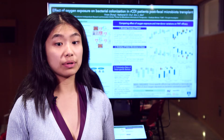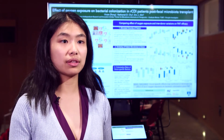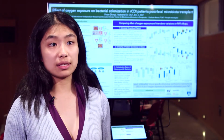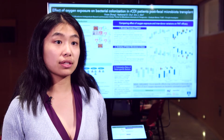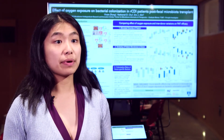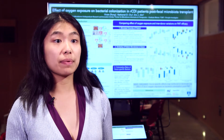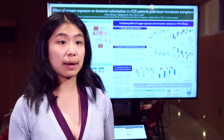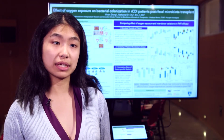We want to look into what affects the efficacy of FMT, what factors play into whether or not the bacteria in the donor stool colonize the patient gut. The first of the two factors we looked into in my project is whether or not the stool prior to transplantation was exposed to oxygen. The idea behind this is that your gut is a very oxygen deficient environment, but the usual processing method currently used in clinical trials and in medical centers involves exposing the stool to a large amount of oxygen. So perhaps that's enough to alter the microbiome composition of the donor stool sample enough that it impacts how well the bacteria colonize the patient.